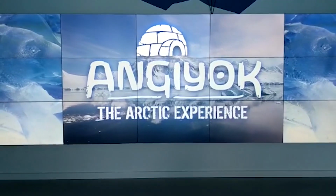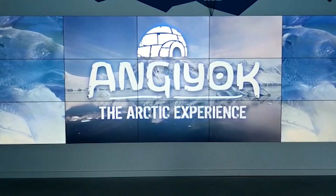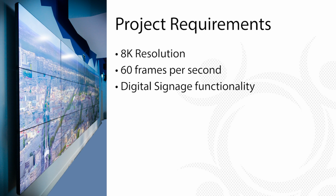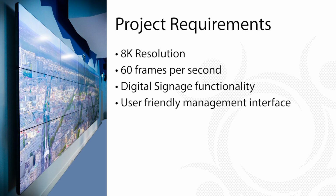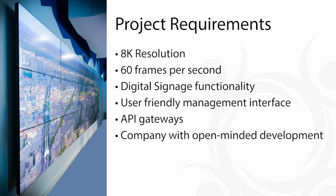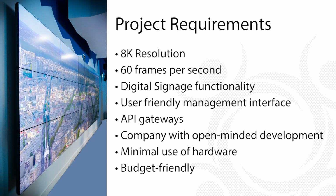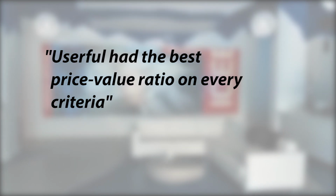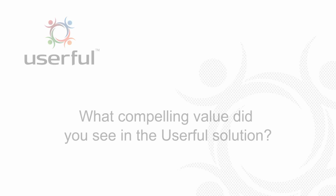The decision to use Userful was based on the requirements of our client: 8K resolution, 60 frames per second, digital signage software, user-friendly interface, API gateways, open-minded development company, minimum use of hardware to keep the costs in the frame. We also looked at alternatives, but in the end, Userful had the best price-value ratio on every criteria.